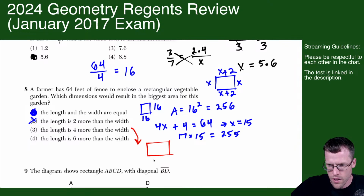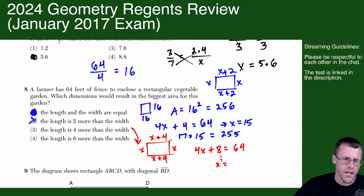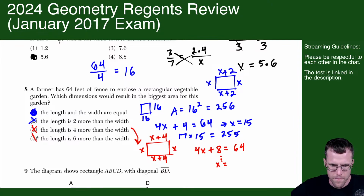You know, I would do x plus 4 and x. And if I call this x plus 4 and x, then the equation would just change to 4x because I'm doing x plus x plus x plus x plus 8. And I set this equal to 64. Okay, and then I get a new x. And then when I plug in and find the area, this number is just going to keep getting smaller and smaller. So 1 is it.